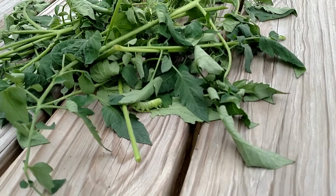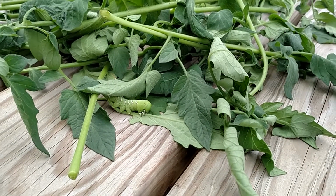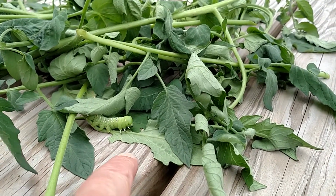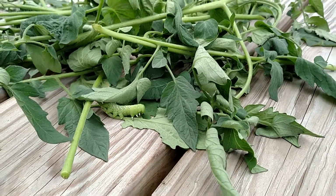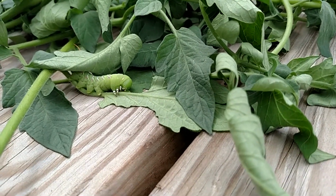Look what I found. Can you see them eating there? I guess that's one of those tomato worms. I've only found one so far. Look at them going.